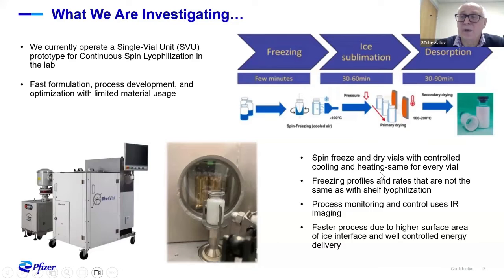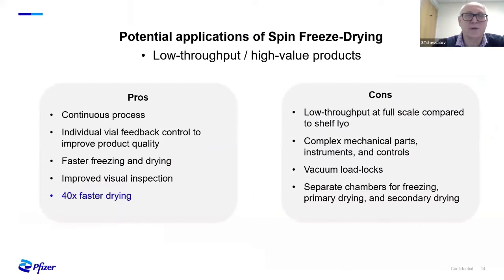So the benefit of this is, of course, you have controlled freezing. Every single vial is essentially done the same way. That's important. Freezing profiles are very different. You can have a very wide range of freezing rates. You can control every single vial, and because of the high surface area and thin layer, you can dry very fast, about 40 times faster. And so we put the pros and cons of this technology on this slide.